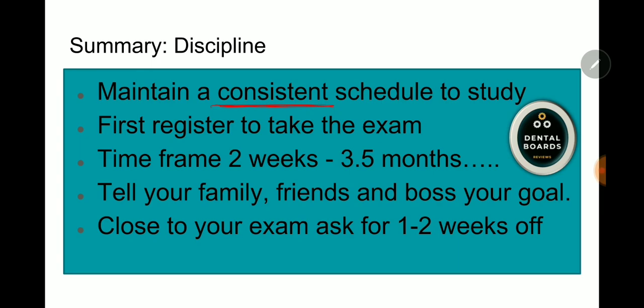First, you need to register for the exam. Time frame is 2 weeks for those people who are still in dental school or just graduated, or up to 4 months. Do not do more than 4 months of preparation. Tell your family, friends, or boss about your goal. And then after your exam, take 1 to 2 weeks off. This is a summary of what we discussed, okay?